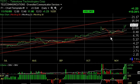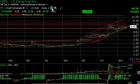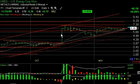TSTC, very impressive high volume move in the last three sessions. Has taken it out across this consolidation range, and top of the range channel measures up towards 20, 21. A long way from here, but expect to see something in the mid-teens at least going forward. Maybe high teens.